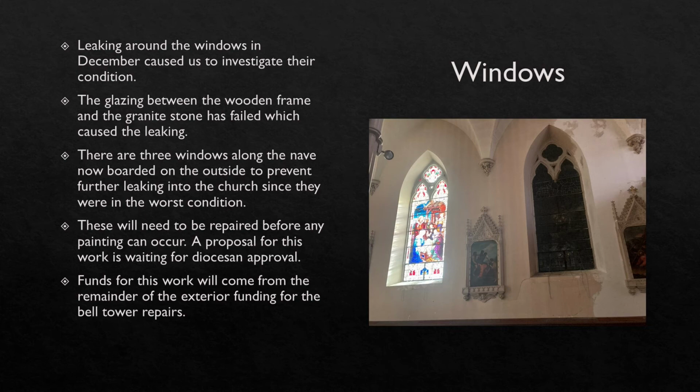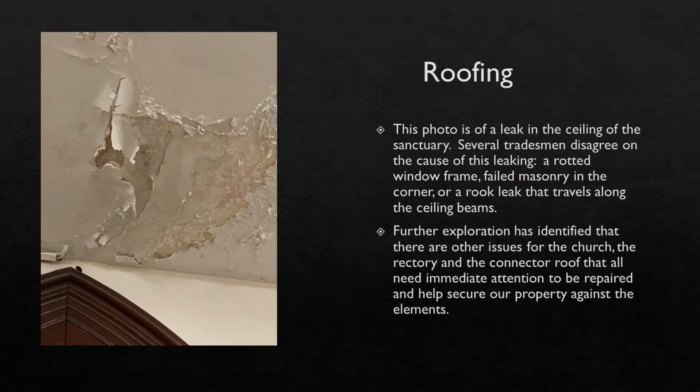As they did some wiring in the attic, it was revealed to us that not all of there were places where sunlight came through. So we've been working on investigating that. The leak in the sacristy, people won't give us a clear answer. Everybody has an opinion. Is it the wood frame that's rotted? Is it the masonry that's failed? Or is it something in the roof that's deteriorated and the water's traveling through the beams?